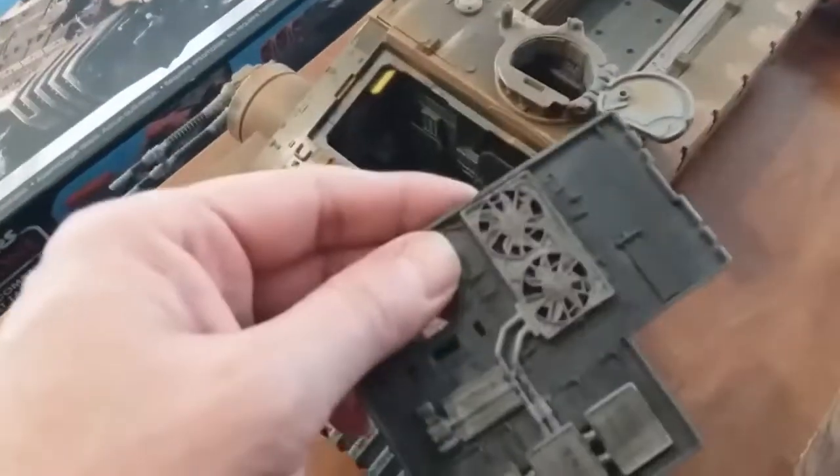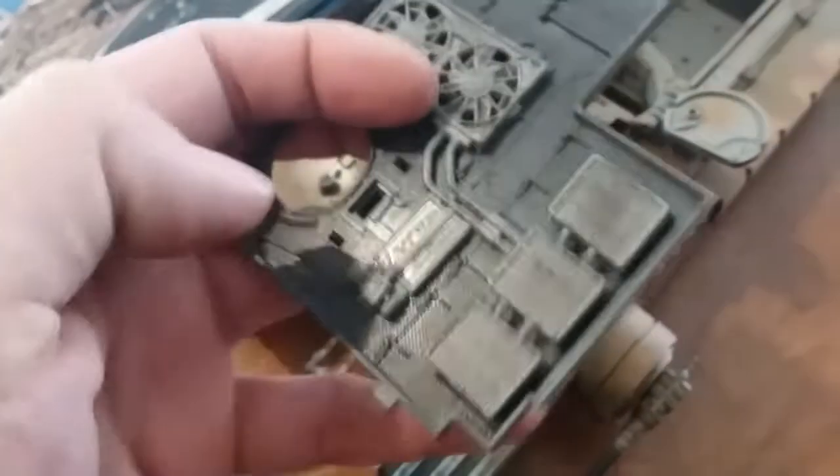Now, I did pay about $40 for this thing, which is way less than it retailed for. There's even a fan detail and some little radiators here. Just some really great detailing on this piece.